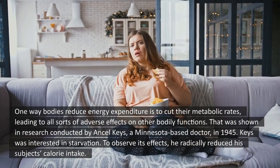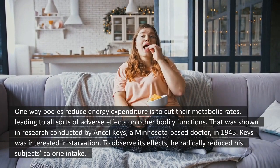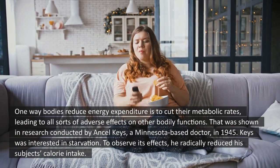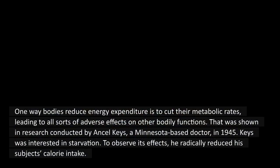One way bodies reduce energy expenditure is to cut their metabolic rates, leading to all sorts of adverse effects on other bodily functions. That was shown in research conducted by Ansel Keys, a Minnesota-based doctor, in 1945. Keys was interested in starvation. To observe its effects, he radically reduced his subjects' calorie intake.